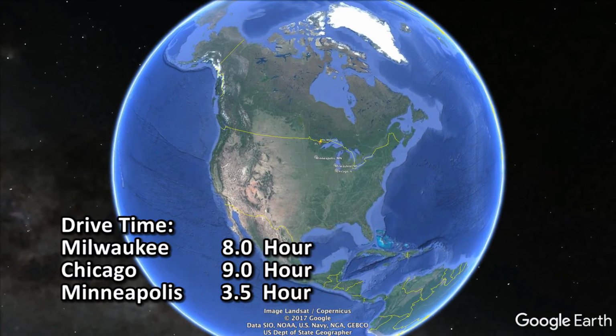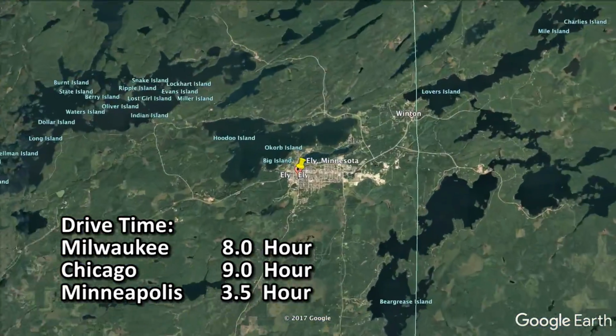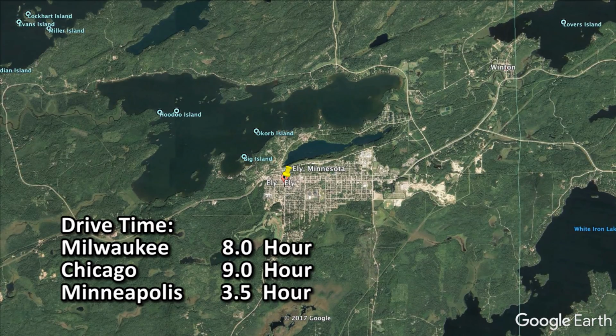We were fishing the lakes of Ely, Minnesota, an 8-hour drive from Milwaukee, 9 hours from Chicago, and 3.5 hours from Minneapolis.